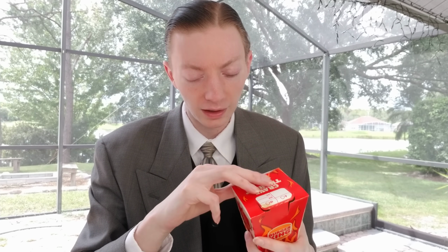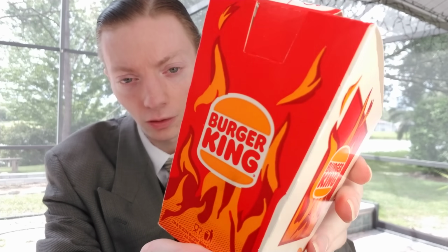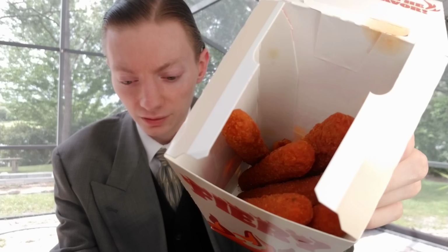Alright, now into the first food of the day. We have these Fiery Mozzarella Fries. The Mozzarella Fries from Burger King are a fairly new addition to the menu. They're essentially mozzarella sticks, but slightly thinner. And of course, these are supposed to be spicy, going all out with the branding. Crave the heat. Fiery. An 8-piece, which is what I got, is available for the price of $5.15.